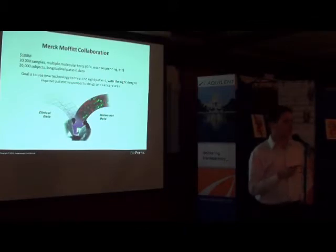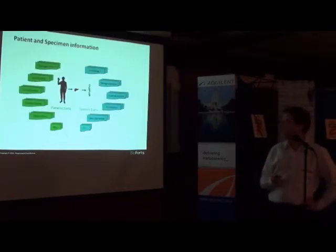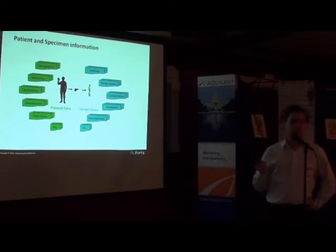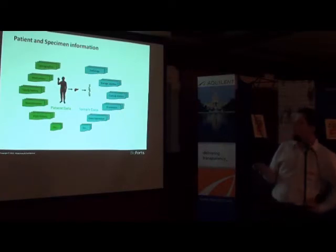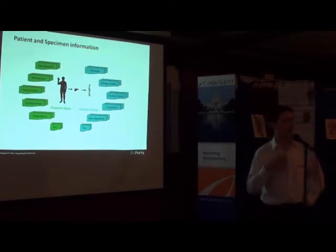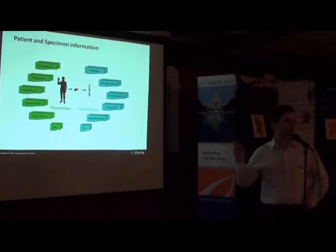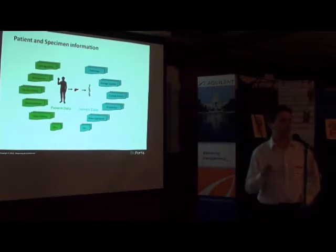They have a $100 million Merck-Moffitt collaboration where they're getting 20,000 samples from 20,000 patients, and their big challenge is they need to bring all this together. So on the left you can see we've got lots of information about the subjects, demographic information, medications information and so on, and then lots of information about the samples. I don't quite mean that we're taking the person's whole liver, these are usually smaller pieces. And they've got derived samples, DNA, RNA and things like that, and all the gene expression that's worked on top of that.